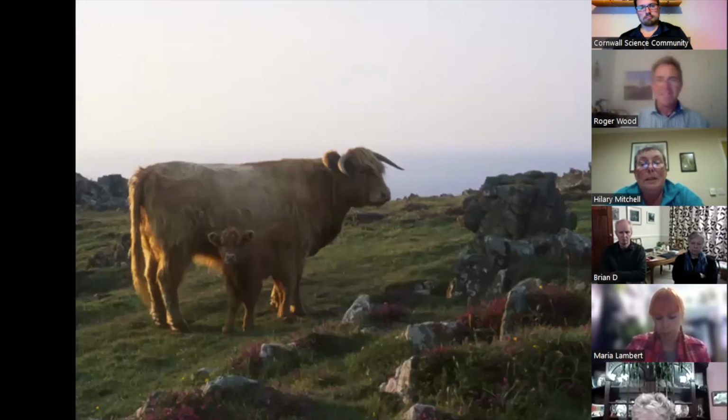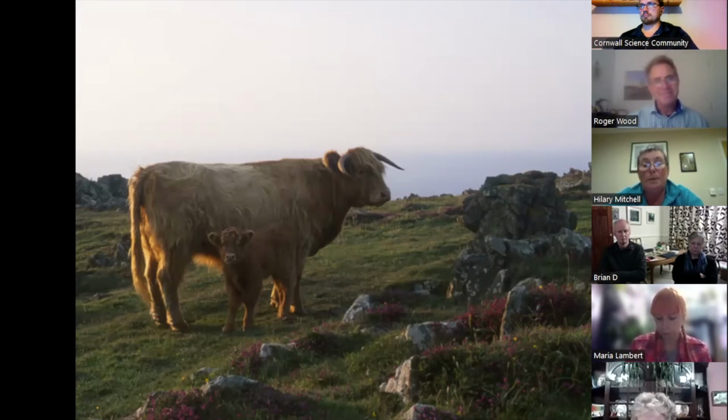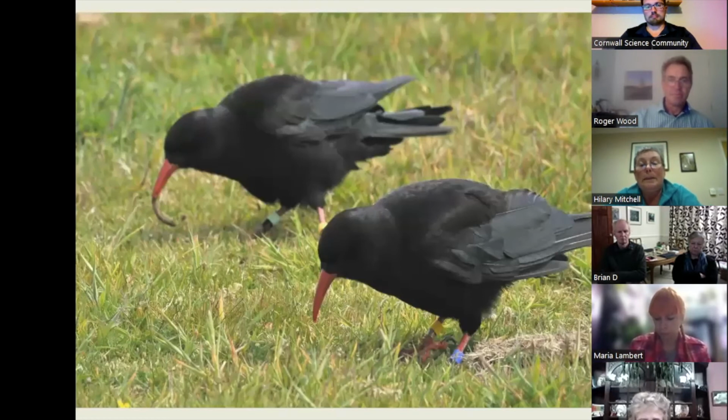And this is a good example. These are the Highland cows that were on the cliffs at Lizard when the choughs came back. And it's perfect. You've got short cropped grass and cowpats full of insect life for the choughs to pick through. This is the kind of thing they like, short crop grass. This is Nanquidno Valley, which is grazed by longhorns.